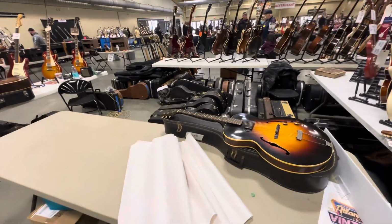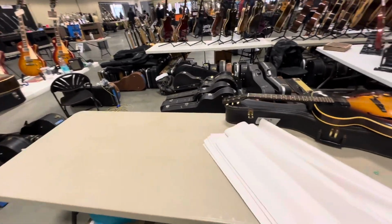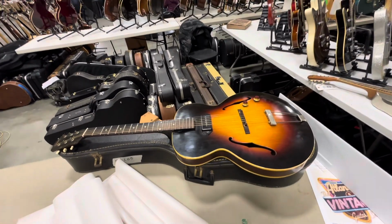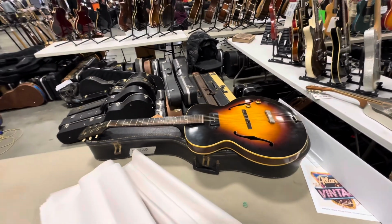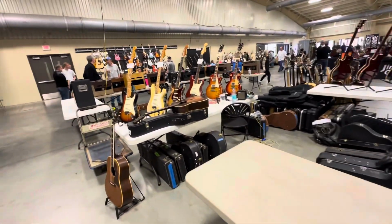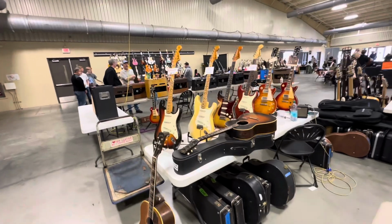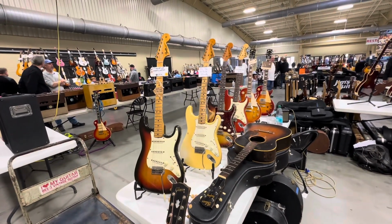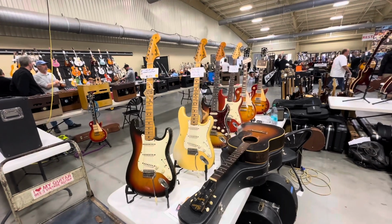They have started to load up stuff away. That's an old ES-125. Had one of those when I was a kid. '71, wow.